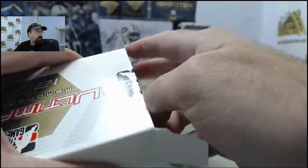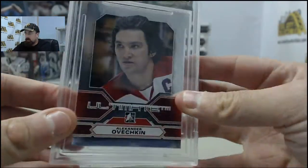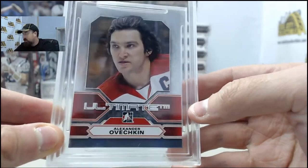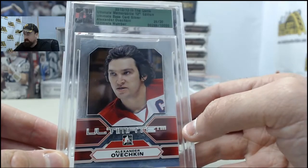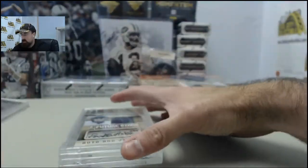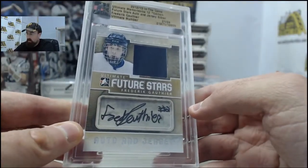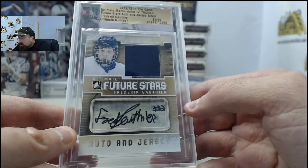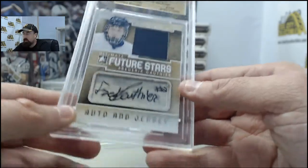Yeah, I'd love to get a couple more big hits here for BearRidge there, Mike. Started off with the Alexander Ovechkin. That is going to be 26 of 30 on the base silver. Got the future stars, Frederick Gauthier, 21 of 24 on the jersey autograph.